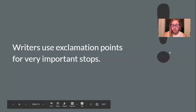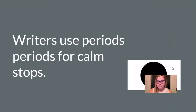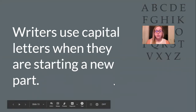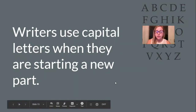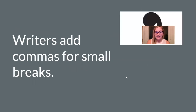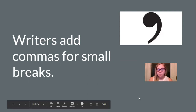And we use an exclamation mark when we want our reader to know that something is very important. We use periods for calm stops, just to let our reader know that there's nothing super exciting, there's no question, just a calm stopping point. We use capital letters when we're starting a whole new part. So if we use a period, the first letter in the next word needs to be capitalized. And we use commas for small breaks. So periods we use after a long break, and a comma we use for a small break.